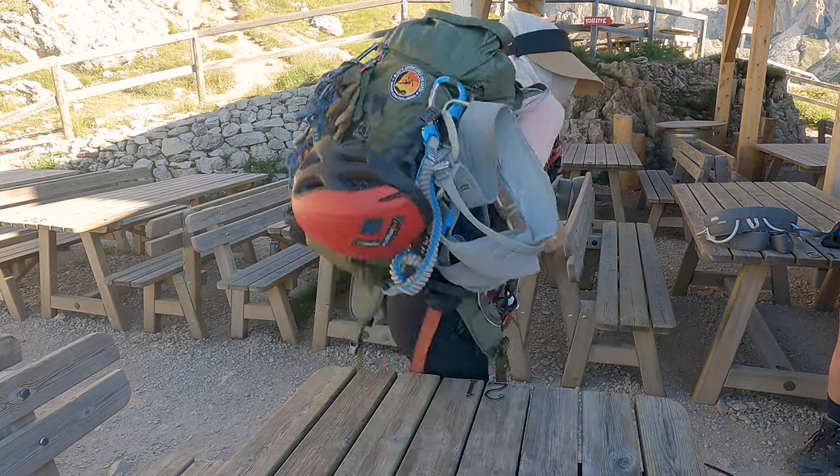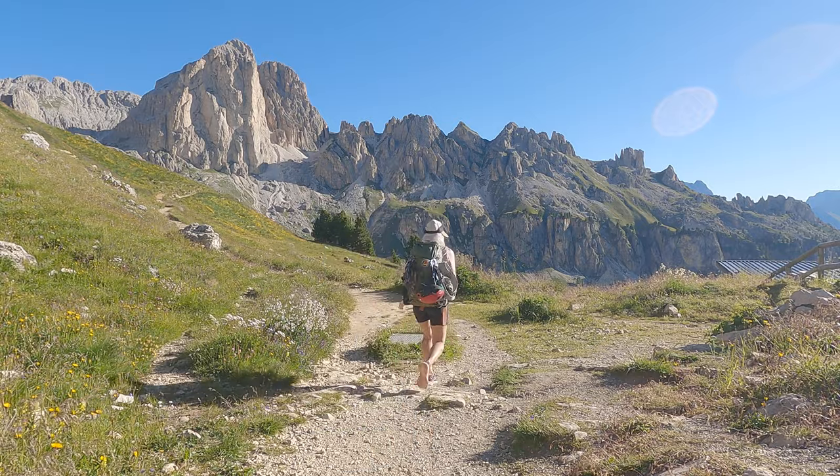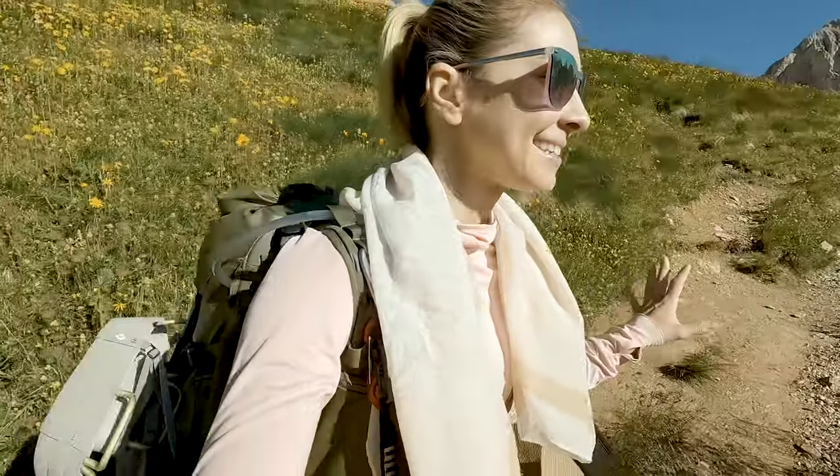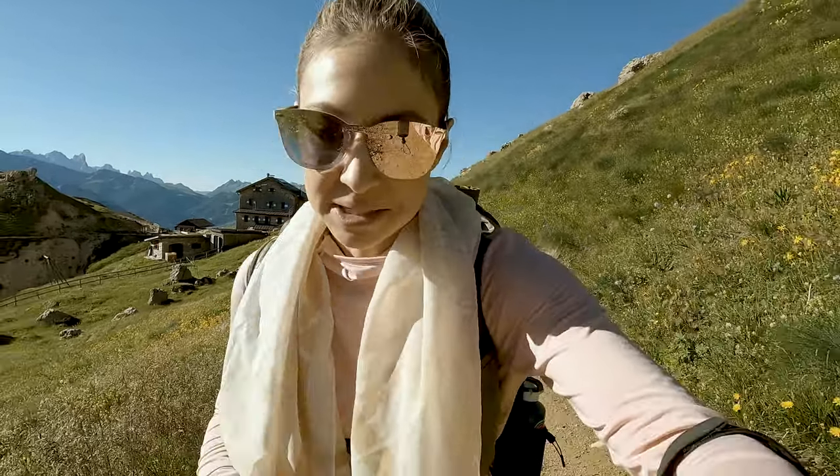Good morning, everybody. It is day two here in the Dolomites. An absolutely beautiful day, not a cloud in the sky. Today, I'm hiking from Roda de Vael, where I stayed last night, to another hut called Passo Principe.